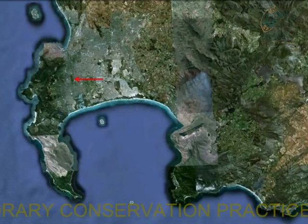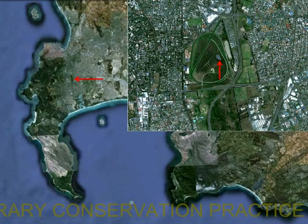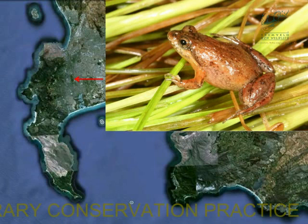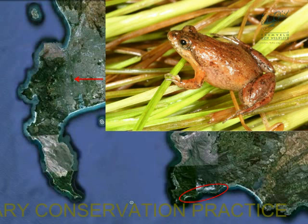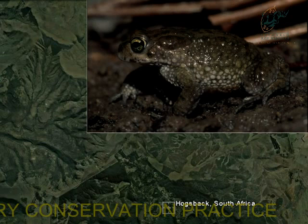So we need to know the individual species and their habitat preferences in order to work out conservation plans for them. Back to the Western Cape again. Right there we have the Kenilworth racecourse. Smack in the middle of the racecourse we have a little pond, and in this little pond we have this little frog, the micro frog, Microbatrachella capensis. It's hanging in there for dear life. But it also occurs down here, Betty's Bay, Kleinmond area. Very small little frog, monotypic in its genus.